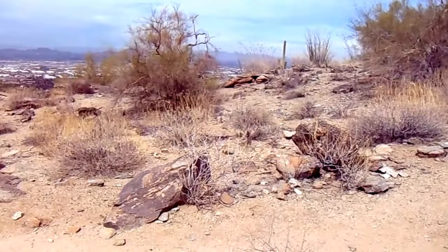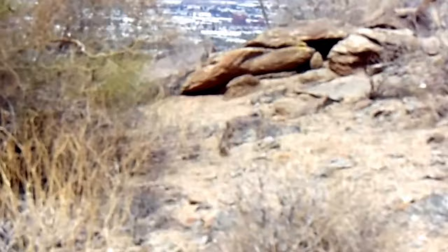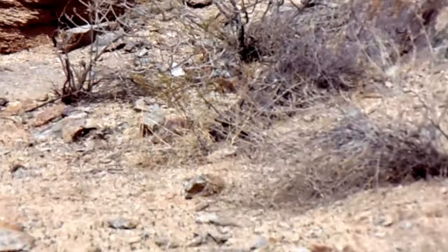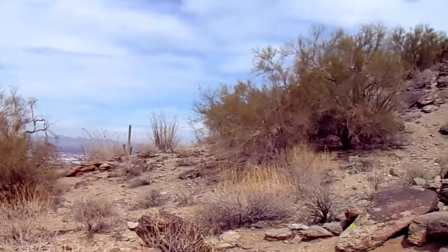There's a wing. Oh, chipmunk. There's another one. Here we go. There it is. A big one. Little chipmunk. How big are them other ones though? Focus. There you go. Chipmunk. Okay. Let's keep hiking.